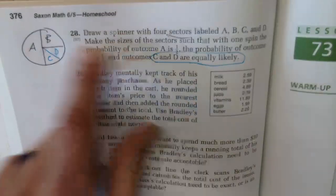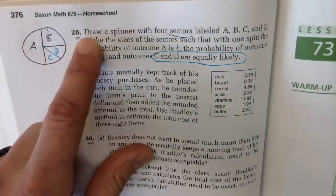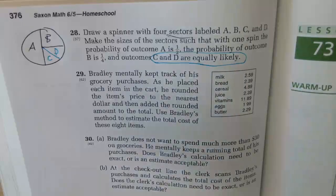Probability of A was 1/2, so that has to take up half the circle. B is 1/4, so that has to take up 1/4 of the circle. C and D have to be equal pieces of what is left.